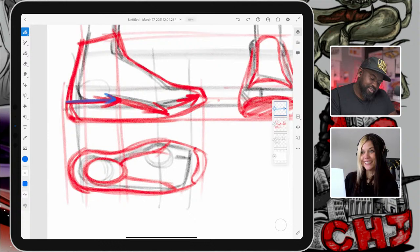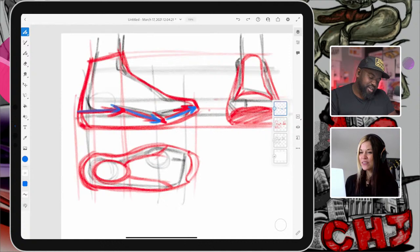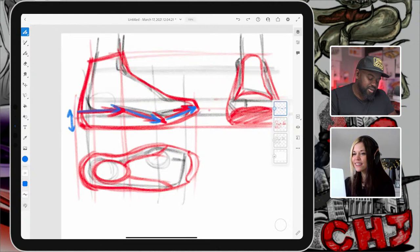More bread. All right. So these planes of movement. I want you to think about these planes. We're going to think about this height. We're going to think about what's the overall shape here, in the side view. We're going to think about these things, and now we're going to translate that into perspective.